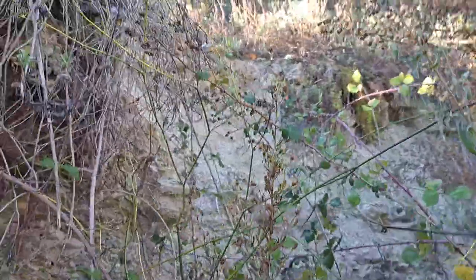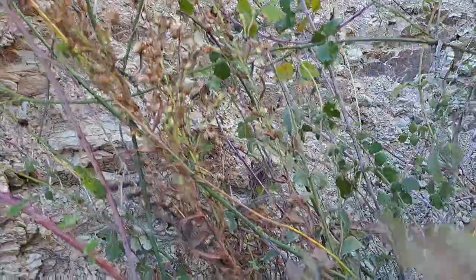Again, slowly but steadily, continuing through the vegetation over here. It's quite dense, folks, but that's not a problem. We just have to push through. Let's see. We're almost there. Almost there.